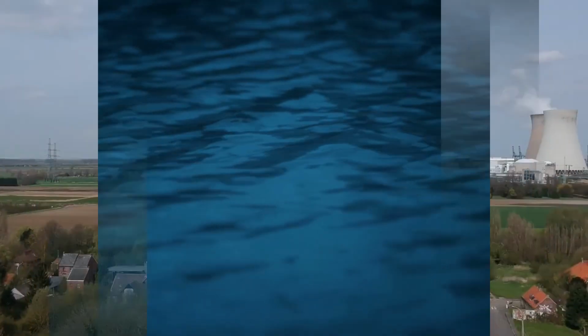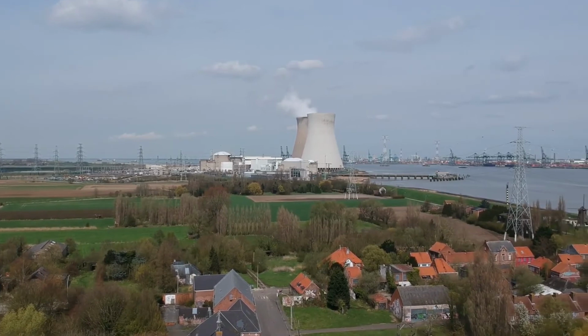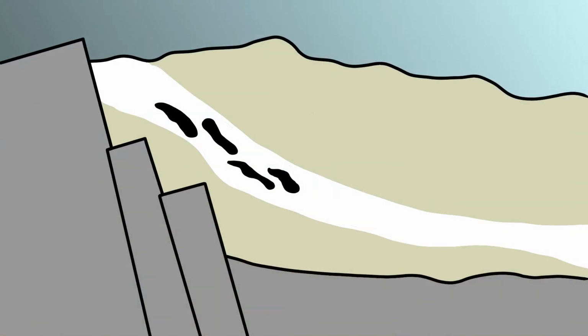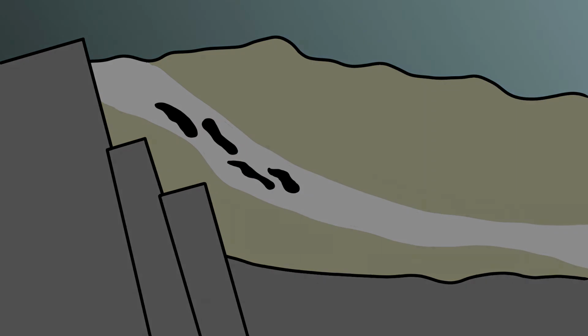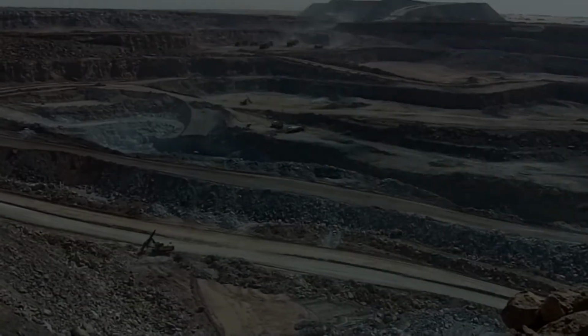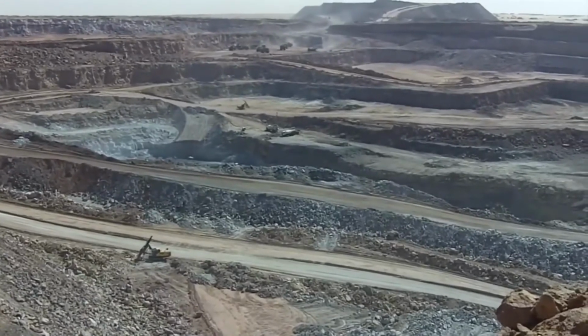Oklo is believed to have averaged less than 100 kilowatts of thermal energy. This isn't really a lot compared to the power plants we have today, but it's quite impressive that randomly assembled rocks and water managed to do this. It's also a bit impressive that it ran for a couple 100,000 years without just blowing up. Oklo remains the only natural nuclear reactor known, but there may be more that are hiding or that got destroyed.